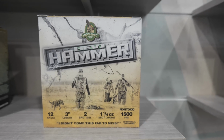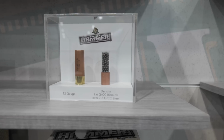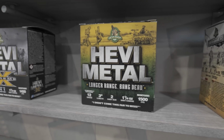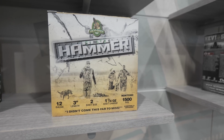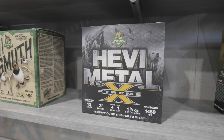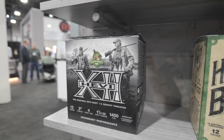We got another Heavy Hammer. Now on this one, we're only looking at 15% of the payload is bismuth. So basically this one's gonna save you a little bit of money. You got some bismuth in there, a little more density than steel, but not a lot of bismuth. More bismuth, tungsten, get even more extreme. And this is kind of like your top end here, 100% 12 gram tungsten. So I hope that made sense to you.